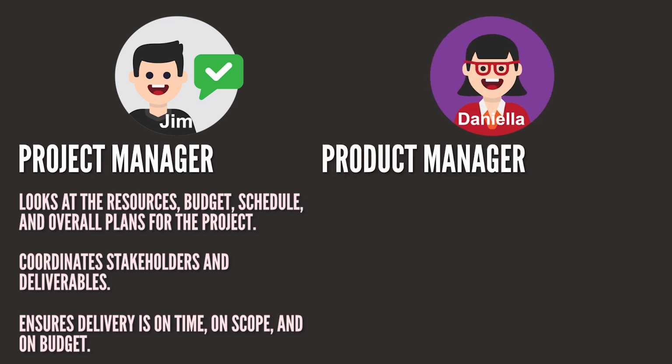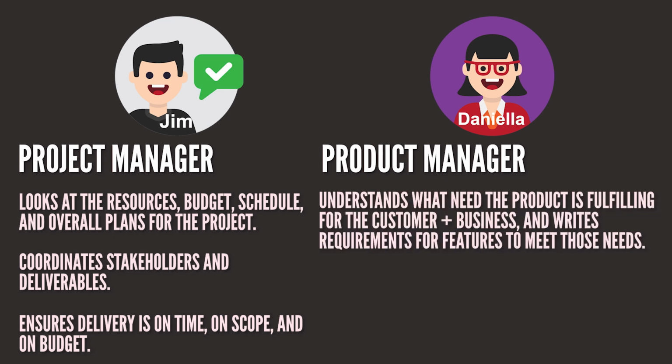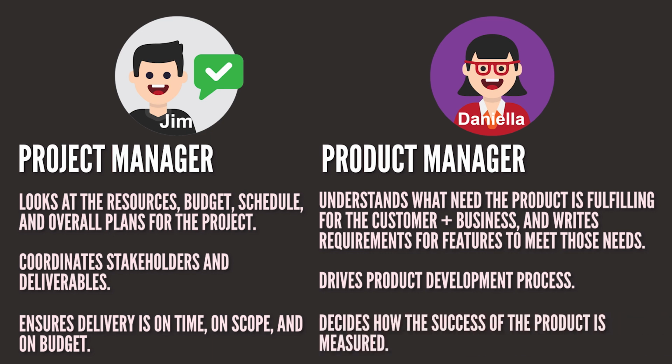Daniela, our product manager, on the other hand, should understand what need the chatbot solves for the customer and for the business. She will write requirements to fit those needs. For example, how does a customer find the chatbot? What kind of questions can it answer? If it can't answer a customer question, at what point would the customer be transferred to a phone agent? Daniela also helps determine how the success of the chatbot would be measured. For example, by cost savings to the company, time to issue resolution for the customer, or something else.